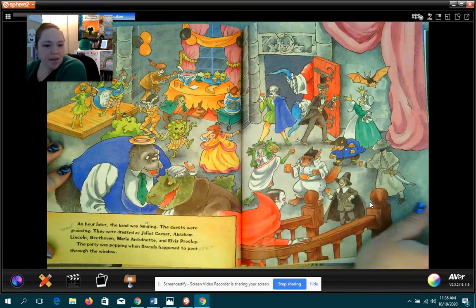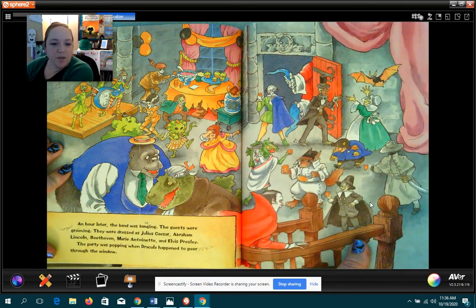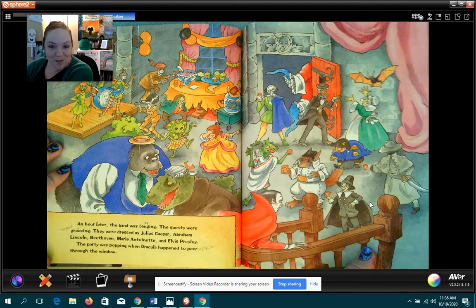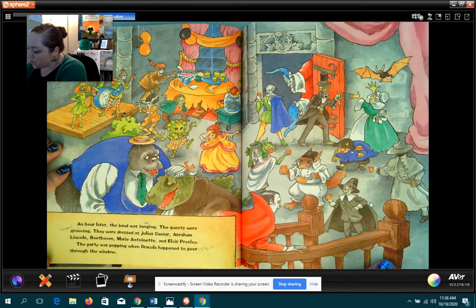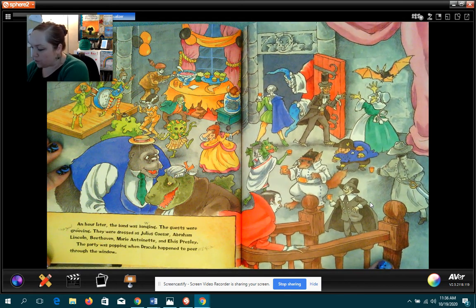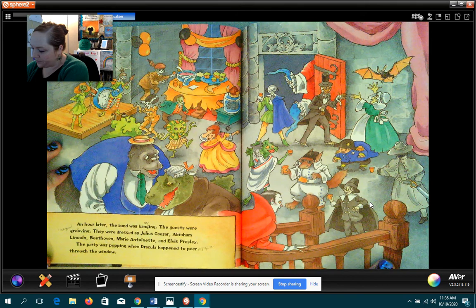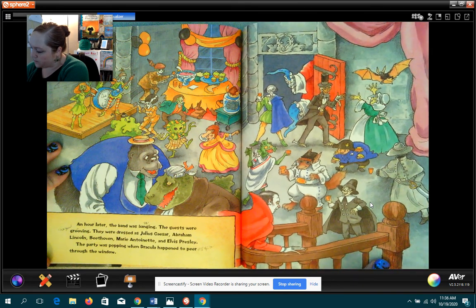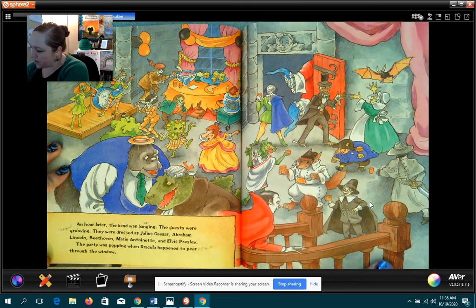An hour later, the band was banging. The guests were grooving. They were dressed as Julius Caesar, Abraham Lincoln, Beethoven, famous composer, Marie Antoinette, and Elvis Presley. Thank you very much. The party was popping when Dracula happened to peer through the window. Love everybody's costume. Oh, there's a pilgrim. That is fantastic.